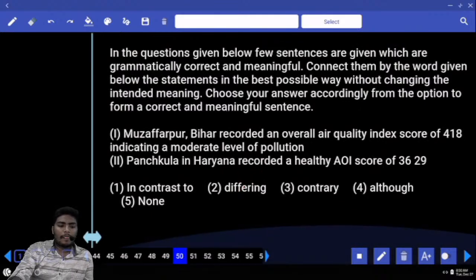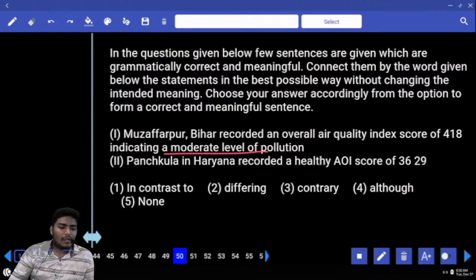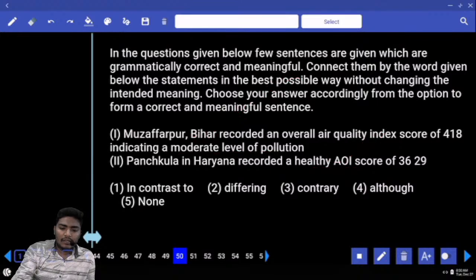Move to 50. Muzaffarpur, Bihar recorded an overall air quality index score of 418, indicating a moderate level of pollution. Moderate level. Panchkula in Haryana recorded a healthy. Here it is moderate, here it is healthy. We are referring to two different cities, where in one place it is moderate and another place it is healthy. So can we say this is negative and this is positive?